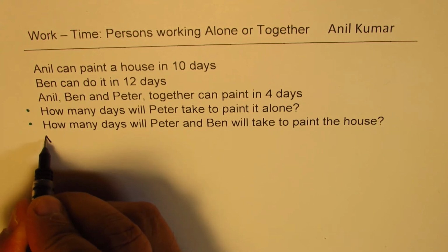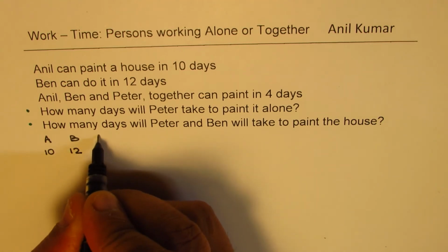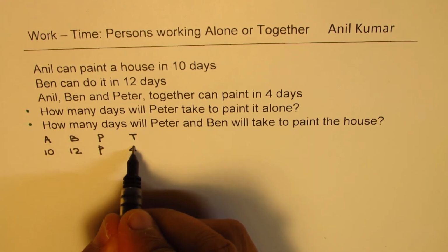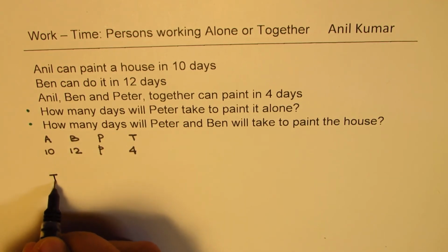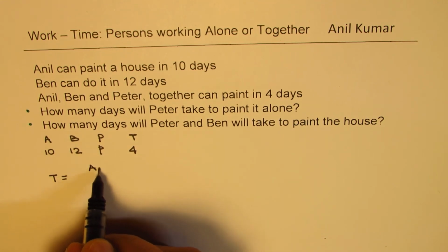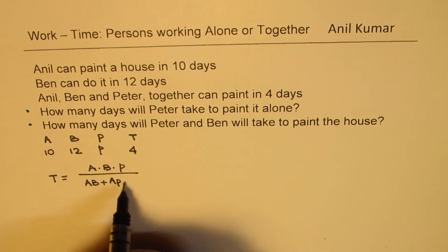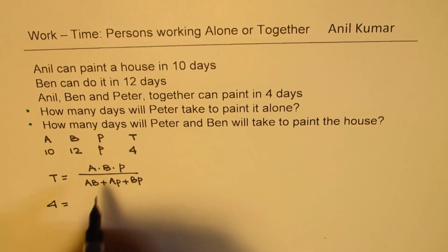So we are saying Anil can paint it in 10 days, Ben can do it in 12 days, and Peter, let's keep it as P days. But we are also given the total together, they take 4 days, right? So we can now apply a formula for the 3, which is together should be equal to the product of these 3, right? So A times B times P divided by AB plus AP plus BP, right?